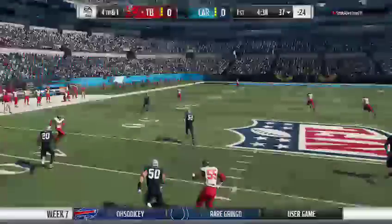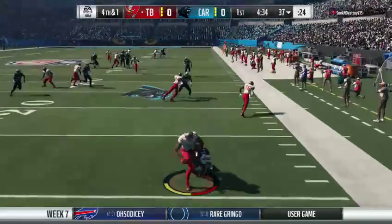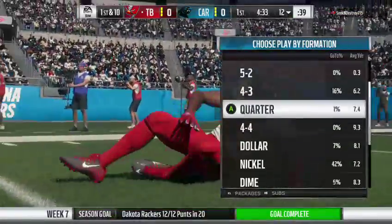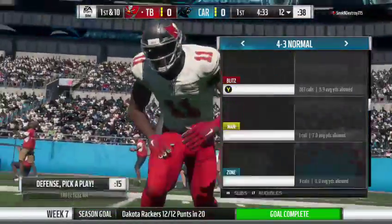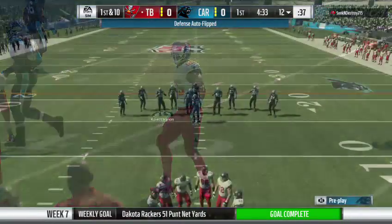And the win last week punted four times as this one's away. Officially, that'll go as a 52-yard punt. Not too shabby. And the Bucs are going to take over first and 10 deep in their own territory.